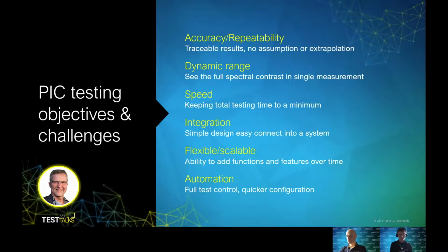And this is not just the test instrumentation that's being used, but also the alignment, which of course takes time, of the system going in, probing into the PIC and out of the PIC. This alignment process needs to be fast too. So on the instrumentation side, this would require a fast sweeping laser source or laser sources, depending on what wavelength range or ranges need to be covered. And on the power meter side, it would require a fast data acquisition system, which is also something that EXFO has unique solutions to offer.